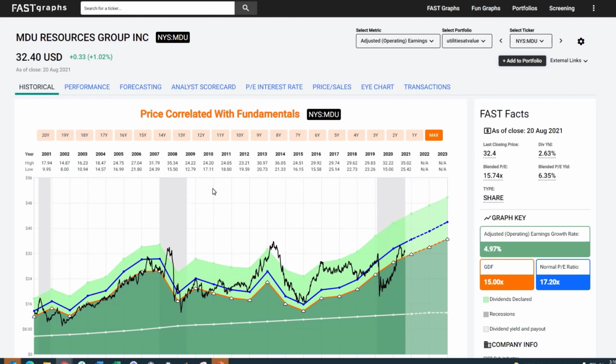But anyway, that's my take on utility stocks. I think these are the only ones that are reasonably attractive in today's market. Like always, do your own research and due diligence. There's no substitute for comprehensive research and due diligence, in my opinion.